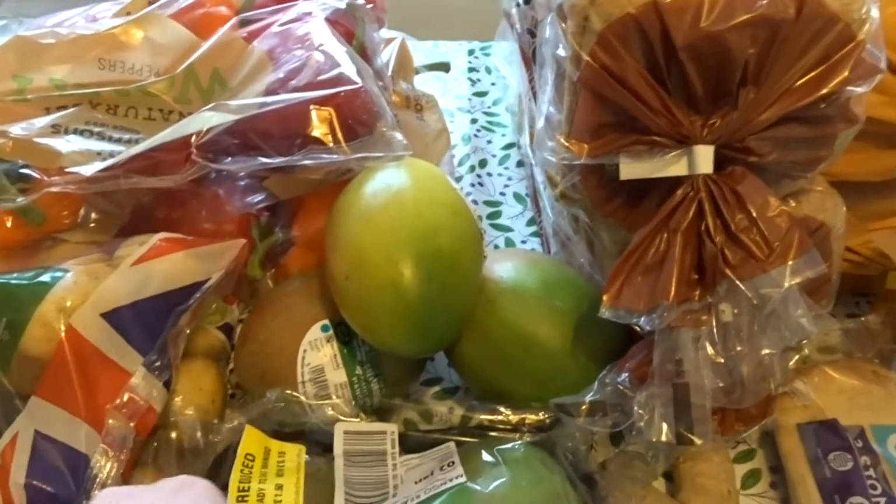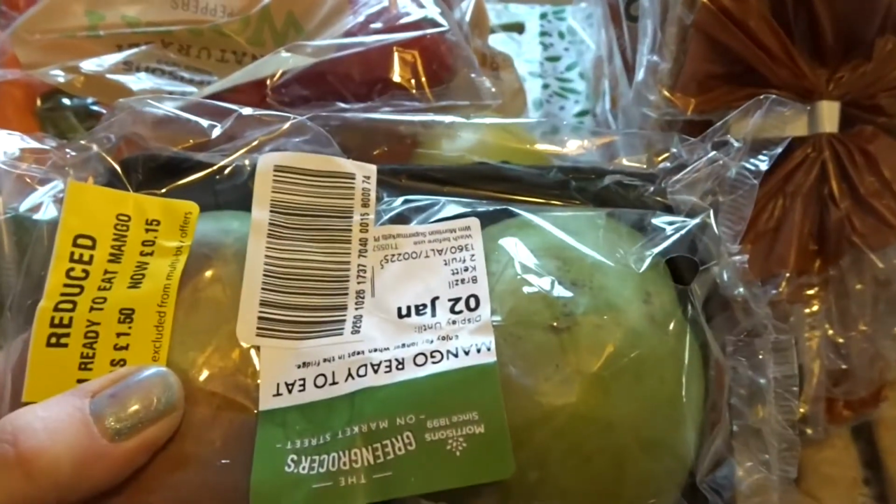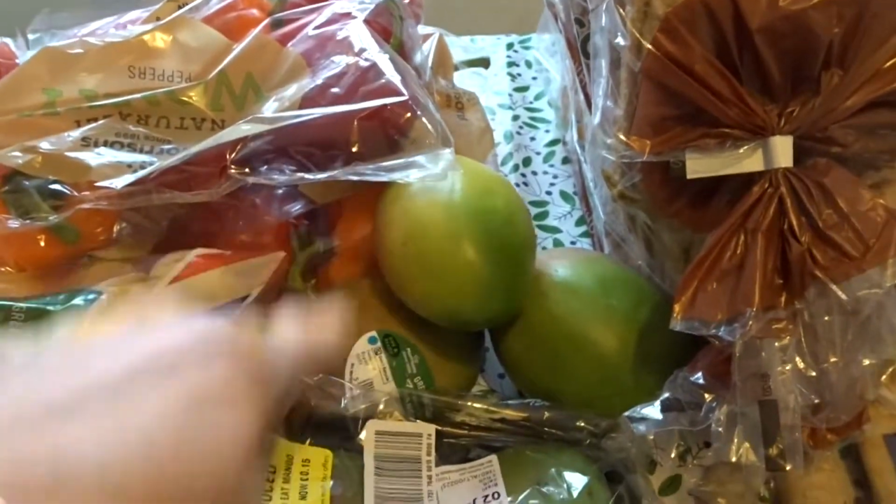And then there was a pack of mangoes being reduced with the reduce thing. So they were down to 15p for those, but they only had a pack of 2. So I did keep those.